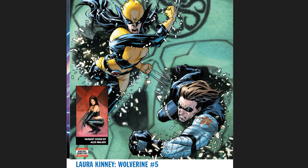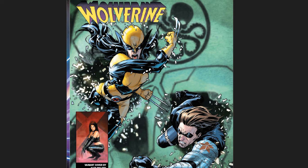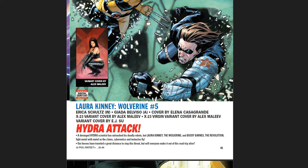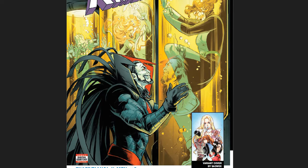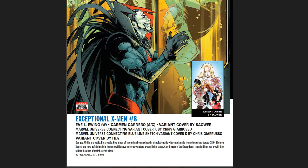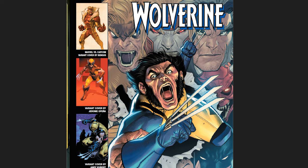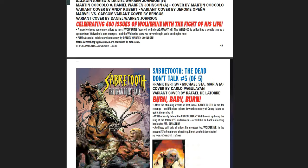Laura Kinney, Wolverine, issue number 5. I'm a huge Laura Kinney fan. I love this character so much. And it's just a blast reading anything that she's in. Exceptional X-Men, issue number 8. Mr. Sinister happenings. And of course, we got Wolverine, number 8 as well.